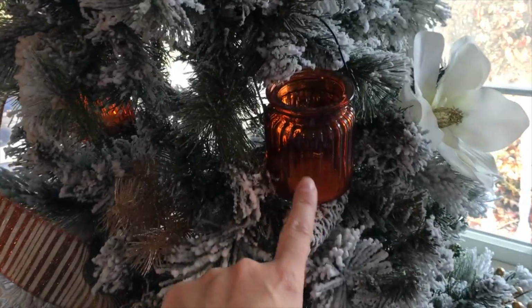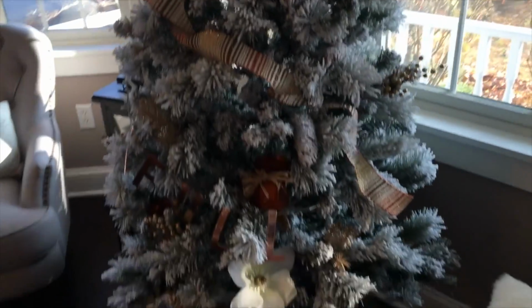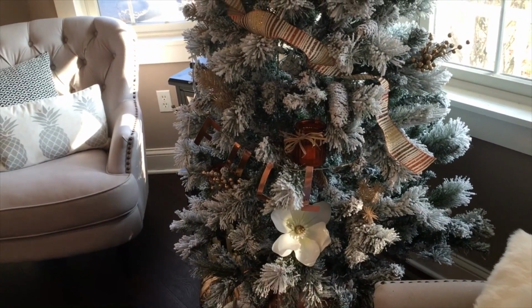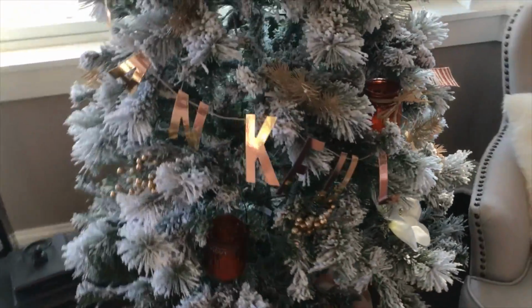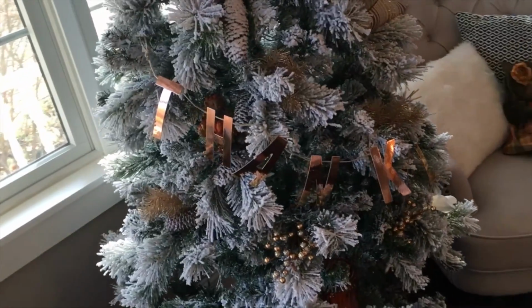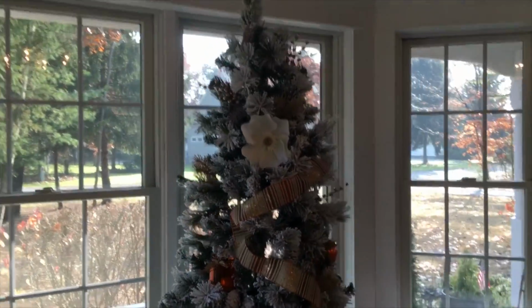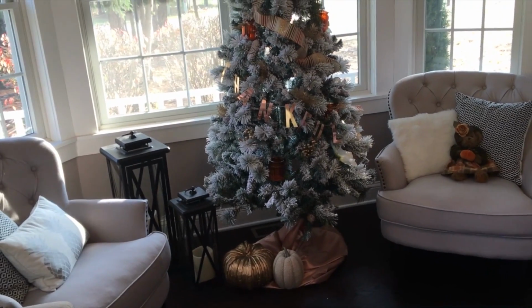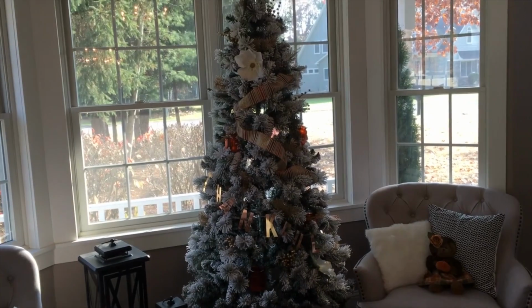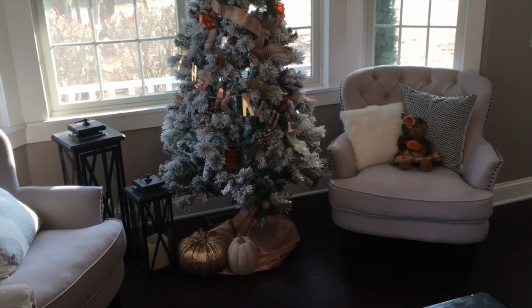I had a few of these little orange glass jars that I got from the dollar store. I stuck those on there. I actually did stick my magnolia flowers on. I made this little banner with those rose gold letters that says thankful. So I hung that around, and I put some little gold berries. And so yes, it's just kind of a cute little Thanksgiving tree, nothing fancy. I didn't really do too much with it. I really didn't spend much time at all. I just wanted to add a little bit of fall to it. So that's what I did.